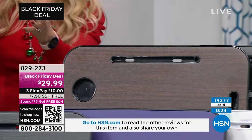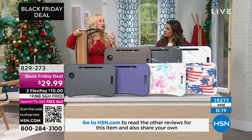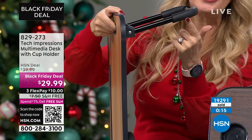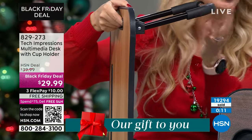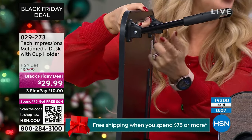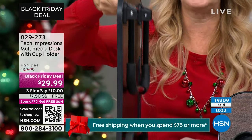I just want you guys to see really quickly, metal construction on the leg. So this is not rickety. This is meant to last, built to endure. You have these great pads on the edges. So if you're setting this on your furniture to use it as that standing desk, it's not gonna mark up your furniture. Smart. Really nice and padded. And look at the bolts here. Look at this thing. It is no joke. This is put together so beautifully. That's why this is a huge customer pick at hsn.com.